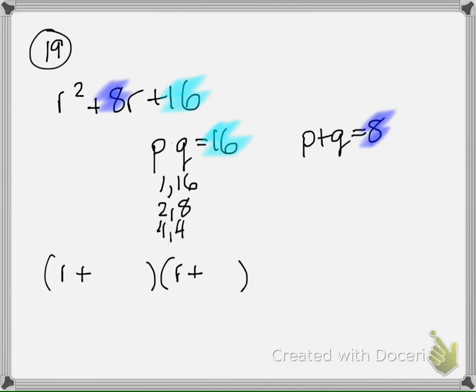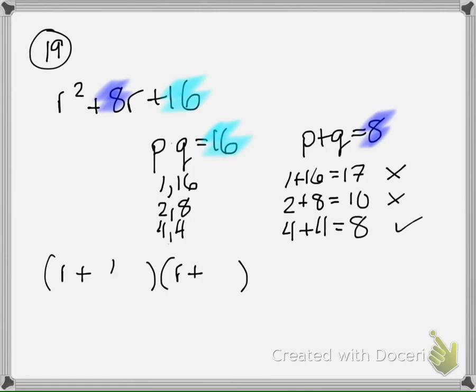Okay, so we go ahead and add those together. If I have 1 plus 16, that doesn't work, too big. I have 2 plus 8, that gives me 10, that doesn't work, it's too big. Last but not least, I have 4 plus 4, that gives me 8, that definitely works. So it's going to be a positive 4 times a positive 4. Another way to write that is r plus 4 squared. So that would be your final answer for problem number 19.